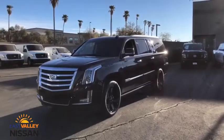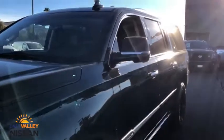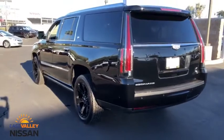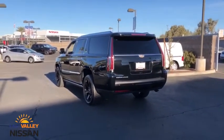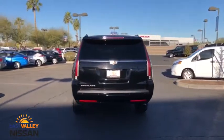Stop by and take a look at the 2017 Cadillac Escalade ESV. The Cadillac Escalade ESV is a longer version of the Escalade. The ESV is a large, luxurious SUV that delivers performance and style. Classy and powerful, it looks great for a night on the town or can haul everything needed for a weekend getaway. This vehicle has less than 35,000 miles.